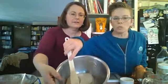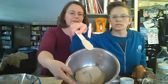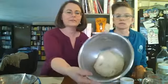Even when I look at this, it's still quite wet. It's tacky. It's starting to tack up. You can see it's already starting to get firm. It doesn't want to wiggle too much. Good to go. Okay, so let's clean this off.